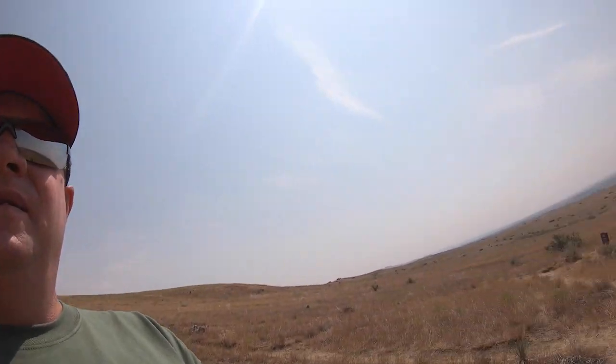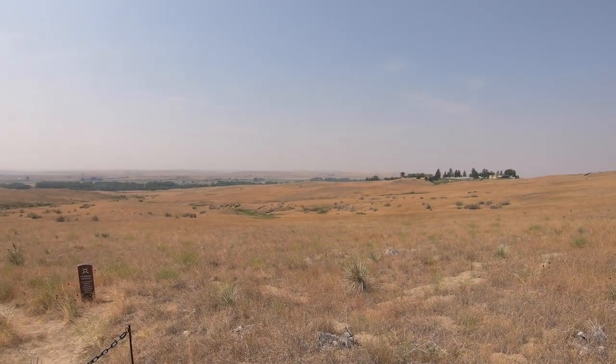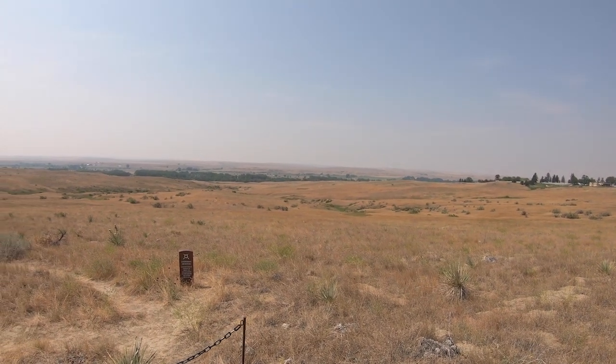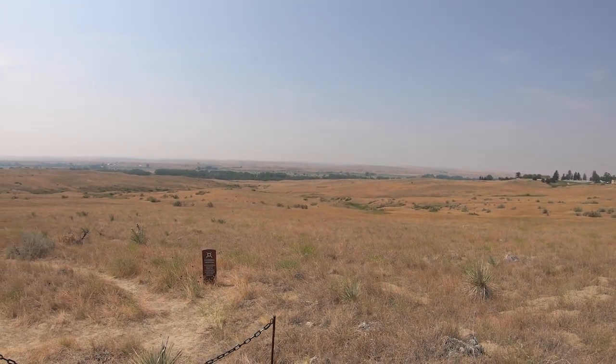I will say this is not smooth terrain. I can't imagine anybody walking, if they weren't on a horse, which most of them weren't, having to run and fight, duck down. It's a pretty punishing area, especially if it was hot at the time. But there are markers just strewn everywhere down here. Way up there, which we're not gonna go. You have to hike to get down to those areas, but it goes all the way down to a creek.